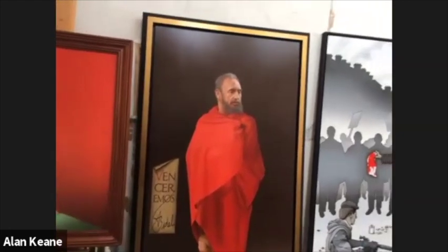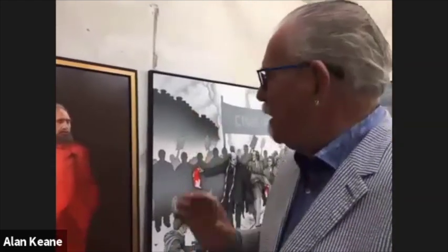This is actually a commission. An English collector commissioned me to do this portrait of Fidel. And Fidel was still alive at the time. And he asked that it be of Fidel as an old man, not the archetypal image we have of him in military fatigues and smoking a cigar and all of that kind of stuff. So I decided to do him as an older man, surrounding himself with the red flag.